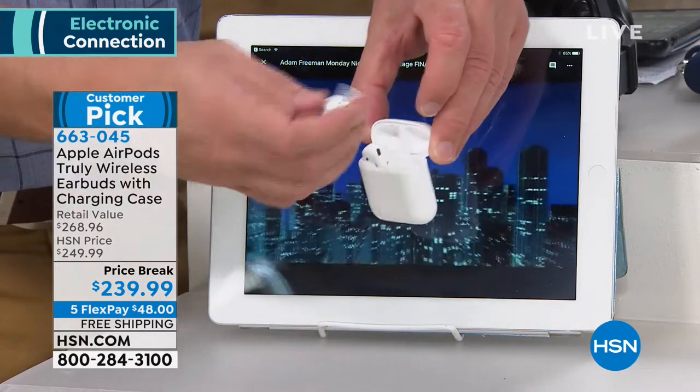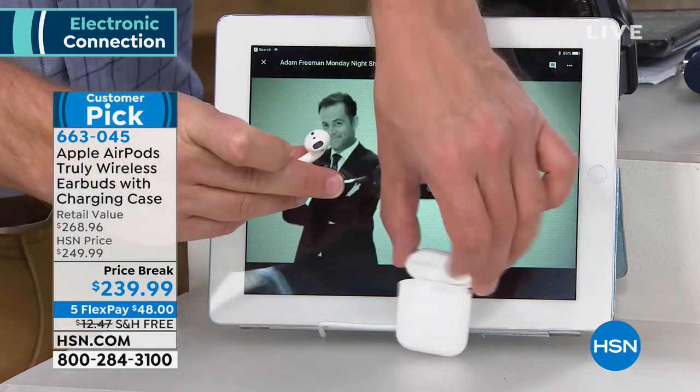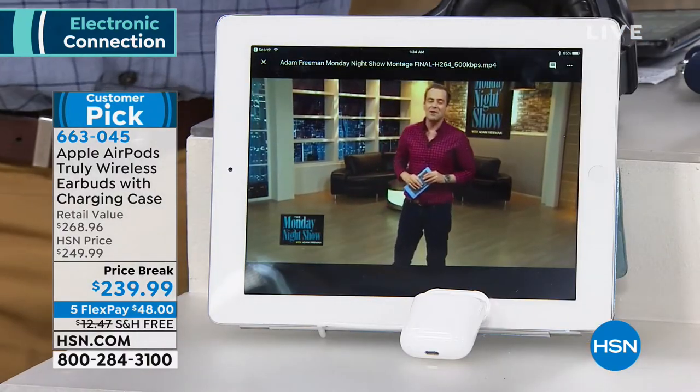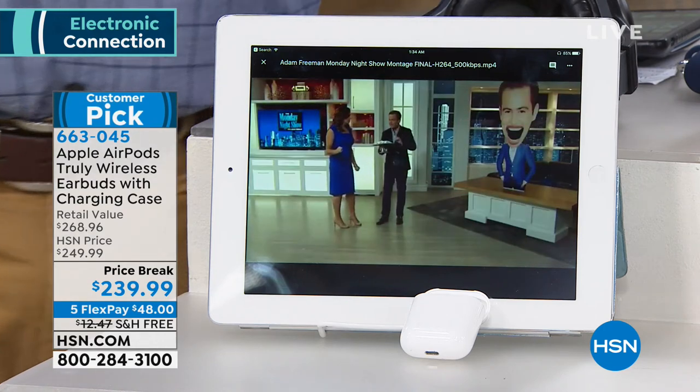I'm gonna pop them out and realize they're not gonna pair because they need to know that they actually have ear detection. It knows when it's in my ear. So I'm now gonna pop it in my... They thought of everything. That is cool. So I can just take it out, I pop it in my ear, and it's paused already, or it's paired already. Oh, wow. That's how convenient that is.